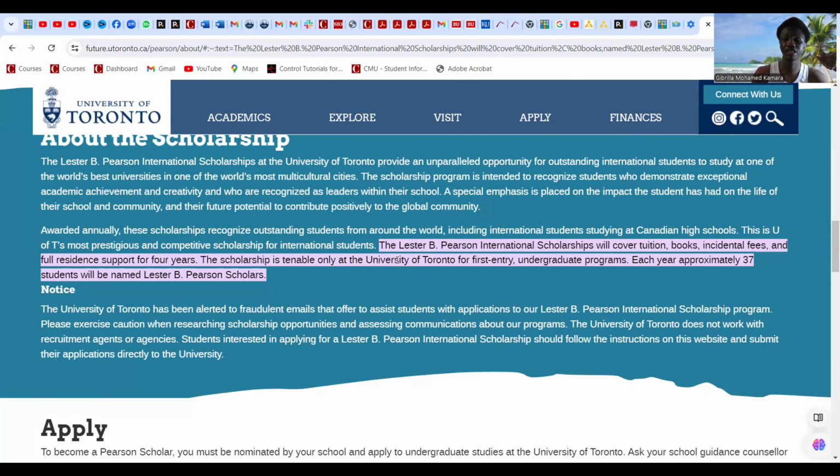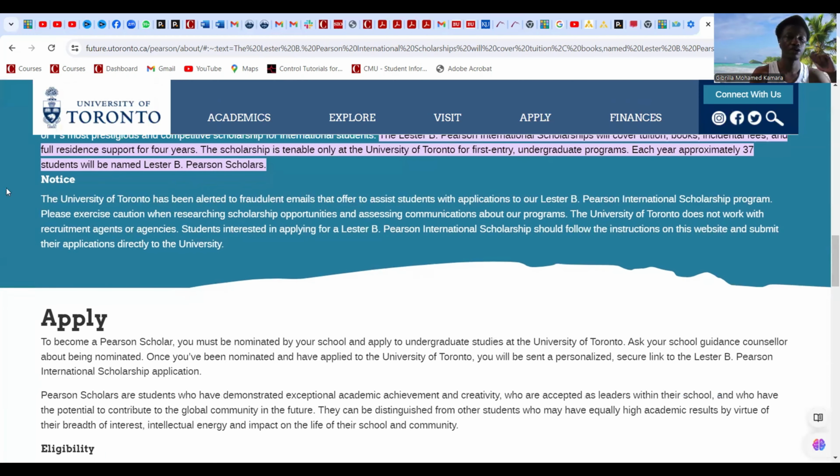Each year, approximately 37 students will be named Lester B Pearson Scholars. Now notice, the University of Toronto has been alerted to fraudulent emails that offer to assist students with applications. You can read this one. It means that the university is not working with any agency and all of that.